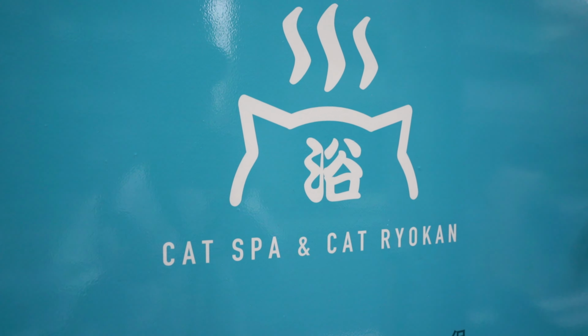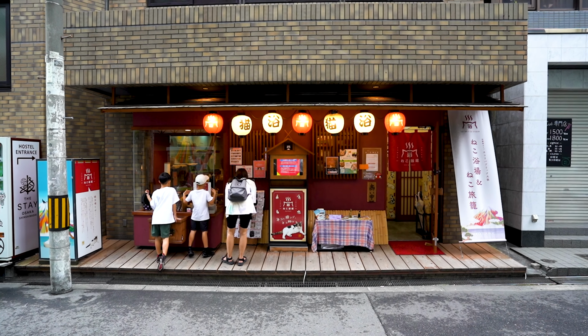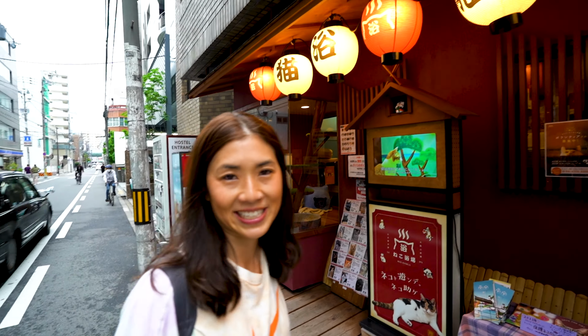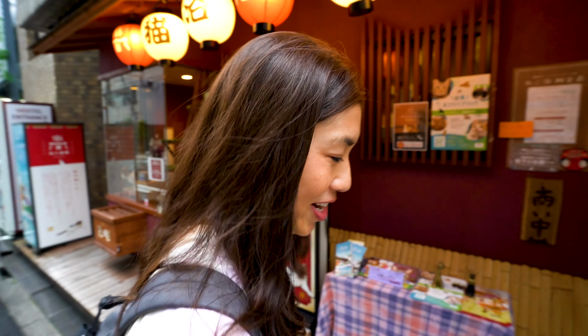Why, hello guys. Welcome to Neco Republic, a cat cafe and capsule hotel. Let's go and take a look. All right, now it is the main entrance. In we go.